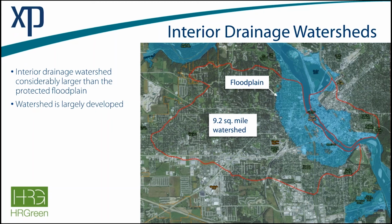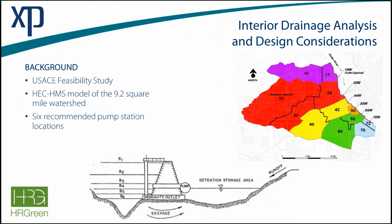On the west side of the river, which is the area in particular that we have worked on, there's a 9.2 square mile watershed that drains up to where this line of protection is going to be in place. You can see that that's a much larger area when compared to the actual floodplain of the river. And looking at the aerial here, you can see that that watershed is largely developed. And in doing the planning for the flood control system, we also need to account for this interior drainage aspect.